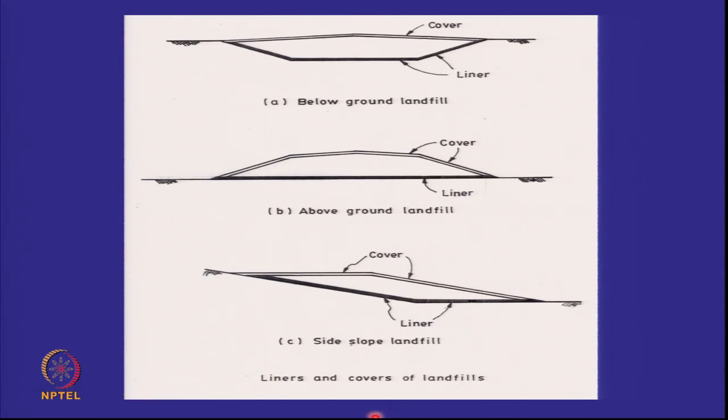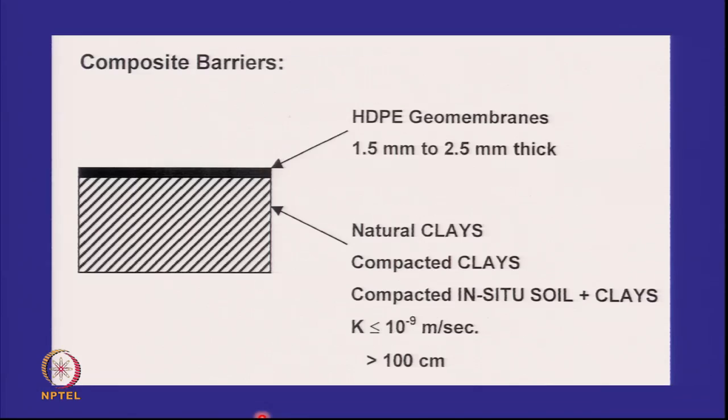Just to remind that the liner is at the bottom. If you have a below ground landfill, the liner is the main component, cover is less. If you have an above ground landfill, liner is less, cover is more, and on a side slope landfill, these may be of similar order.